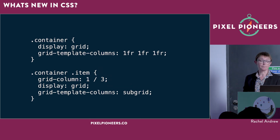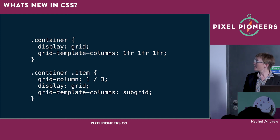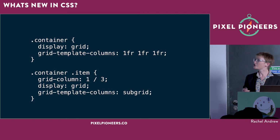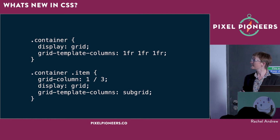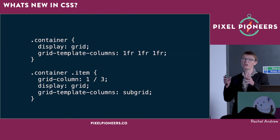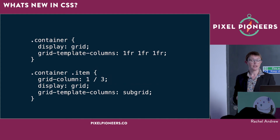It's actually very, very simple. It's a new value of grid-template-columns and grid-template-rows. If you've got a child item, instead of defining its tracks, you say, I would just like that to be a subgrid, and then it gets the number of tracks of the area it's sat on. In this case, I've got an item spanning from grid column 1 to 3, which gives it 2 column tracks. It becomes a grid, and with grid-template-columns: subgrid it gets 2 tracks, tied to the tracks of the parent, which means that if you've got a bunch of things, they're all going to line up with each other. So it's pretty simple in use, and behaves like you would expect.